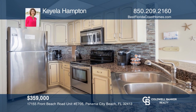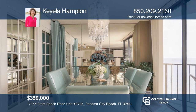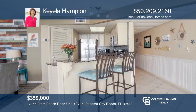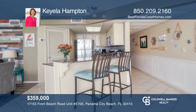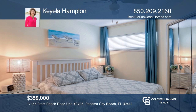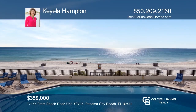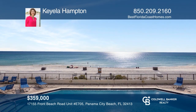This Mermaid Cove unit has two bedrooms and two bathrooms with great views from the open concept living, dining, and kitchen area. The kitchen has custom cabinetry, stainless steel appliances, and granite countertops. The unit is decorated with a coastal feel, and the living room has a fireplace. The seventh floor unit also boasts a large balcony. See it today with Kiella Hampton.